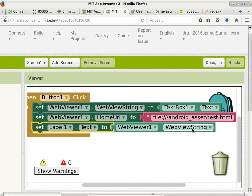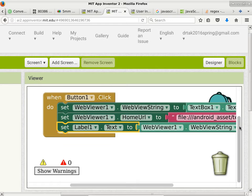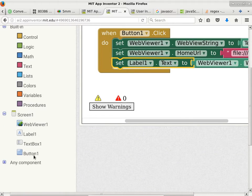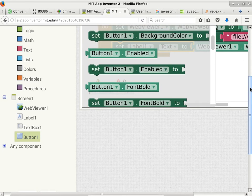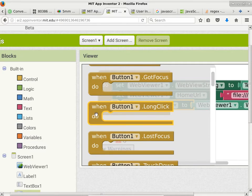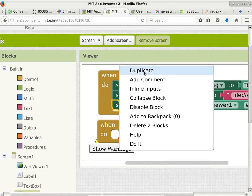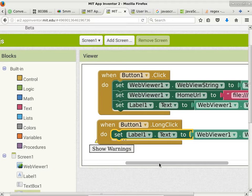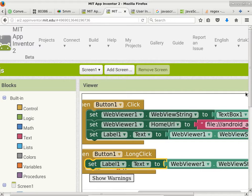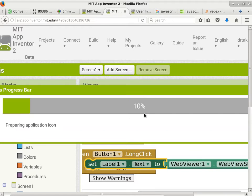So how do we get the actual result? I mean, if this is not getting us the result, we need some other way to get a result. So what I'll do is I'm going to include an interface using, I'm just going to be cheap here and use the same button. And this time I'll use a long click to force the label to be updated to the web view string. So I'm going to use a long click to repeat this block here and say, okay, let's update it again. Even though I'm not running a new instance of the web viewer, I'm going to check the string again. Every time I long click on the button, it's going to do that. So this way I have a way to double check and say, okay, is it updated now? Or is it never going to be updated? So once again, we build it.